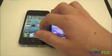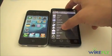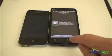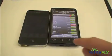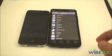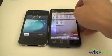And with HTC Sense, you get a number of beautiful widgets already available. So we'll do our long tap and take a quick look. You have all of the standard Android widgets already pre-installed, and then a bunch of HTC widgets. So you have a very nice news widget. Check out the stock widget. You can see a Twitter widget there. But many widgets, and we do have a video on Wirefly where we go through all the widgets on the Droid Incredible, so check that out. The widgets are much the same on the HTC EVO 4G as on the Droid Incredible.